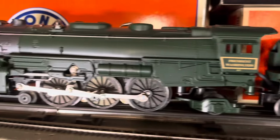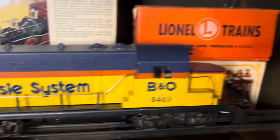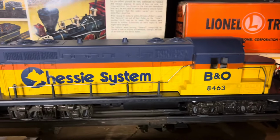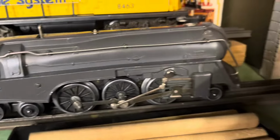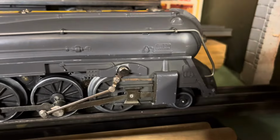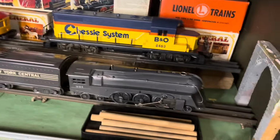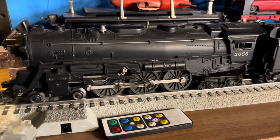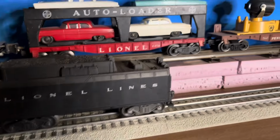B&O. That chassis diesel, it becomes my favorite. This one here is, I'll have to say, my favorite. Oh yeah, this one here is my favorite. Let's get it on the line right now.